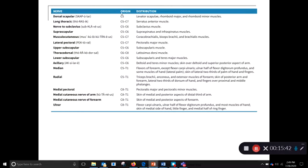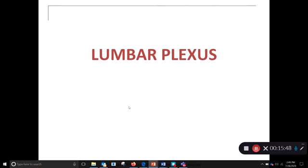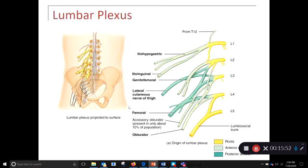So you're going through C5 through T1 here. C5 through T1. Let's move on down the spinal cord to the lumbar plexus. Here they are again. Plexus is all these different nerves innervating one with another. If I were to describe it, I would look at the dermatomes and see. Let's scroll out there really quick.